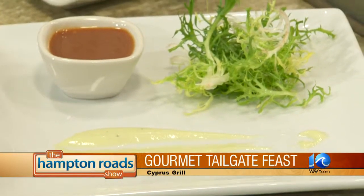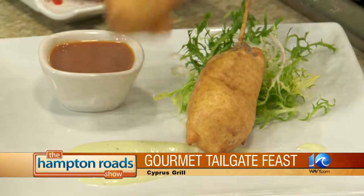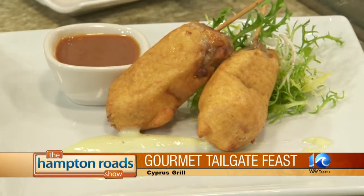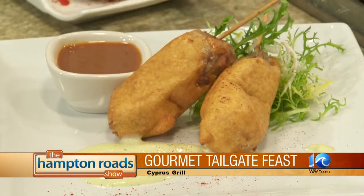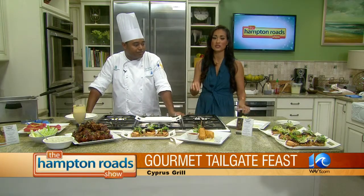You're going to get 2 of these guys. Just like that. There you go. Sprinkling it with some, what is that? A little bit of paprika. Voila, and it's ready to go. Yellowfin tuna corn dogs. All right, look at all these great little bites.